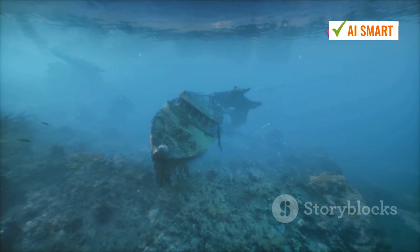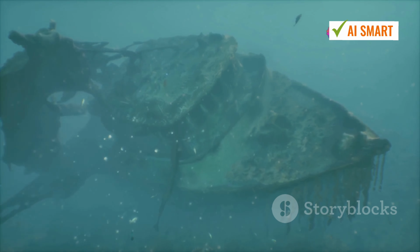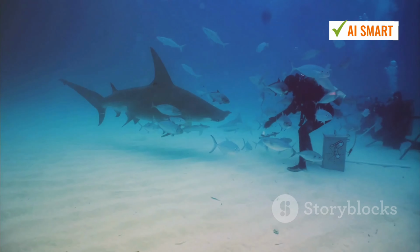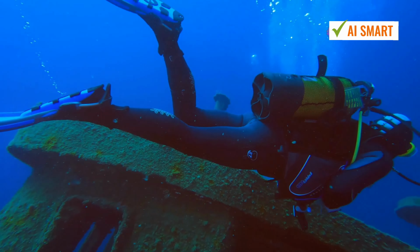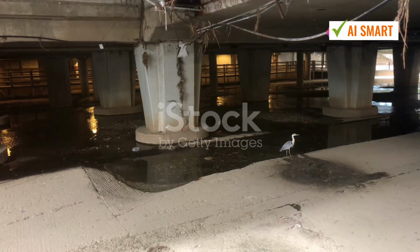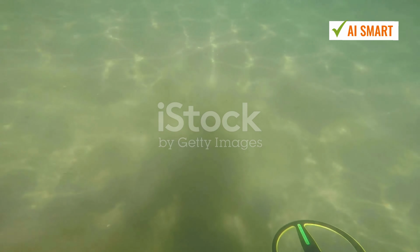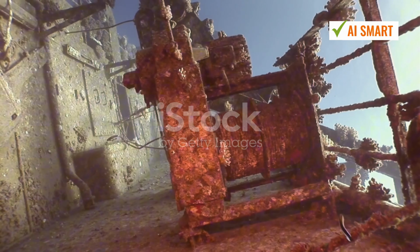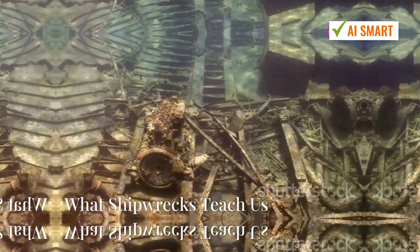Then there's the marine life. Corals and sponges encrust the wreckage, creating a beautiful but fragile ecosystem. Fish dart in and out of broken windows. Sharks patrol the perimeter, curious about these strange visitors. Divers have to respect the environment they're working in. One wrong move can damage centuries-old artifacts or disrupt the delicate balance of life on the wreck. It's dangerous, it's dirty, and it's downright difficult. But for those who are passionate about maritime history, it's the only job worth doing.